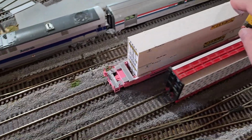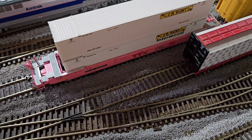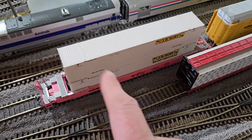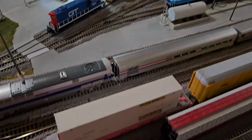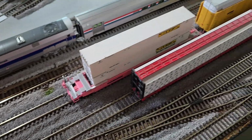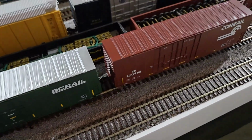again, a couple unboxing videos ago, I showed off this pink well car and the 2 containers that come with it. These are not the containers. I actually put them over there. But anyway, that's from Rapido. Really nice that it comes with the containers. And these two high cube boxcars right here, they're also new to the layout.